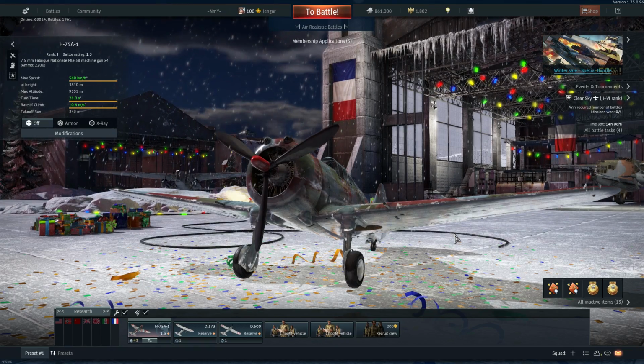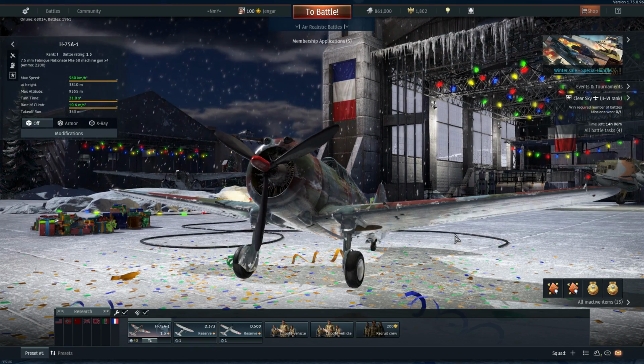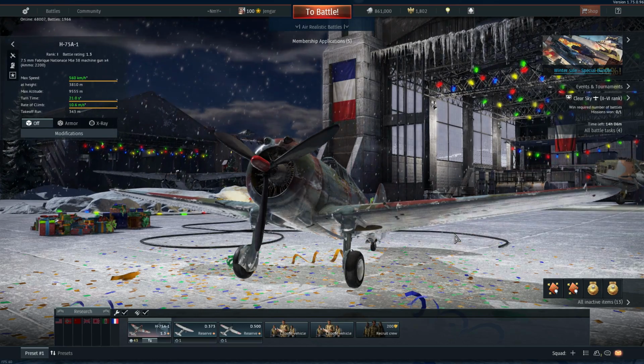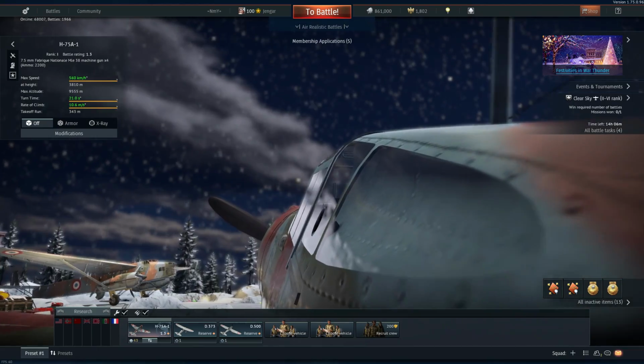All in all, pretty enjoyable plane to fly though, and definitely something you can use in the French tree to unlock part of it.